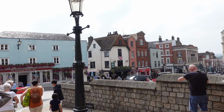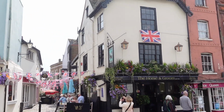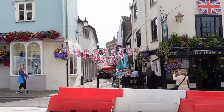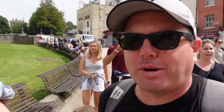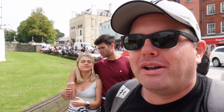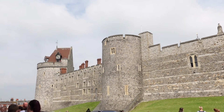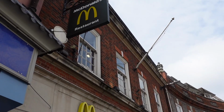There you go, we did it. Loving that little side street there by what appears to be a pub, the Horse and Groom. Looks very nice. Right, the kids are kind of hungry, and even Shelley and I are laughing to ourselves, but we thought that, for the novelty factor, going to probably one of the poshest McDonald's in the country, we're going to hit up the McDonald's here at Windsor. I can't believe it, but I love it at the same time. Awesome. Wonder if the Big Macs taste any different here in Windsor. I doubt it.